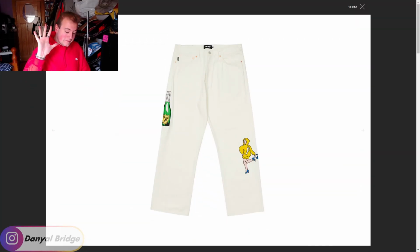Now, item number 5, guys, we have the handbag Baggies Jeans. This pair of jeans is featured a lot in the lookbook and also just posts on their Instagram. It features, I would assume it's a woman based off the shoes, but a woman with a Palace hoodie on, holding a bag, and then a little bottle of champagne by the looks of it over here. Very odd graphics to throw on a pair of jeans, but oh well, it is what it is.